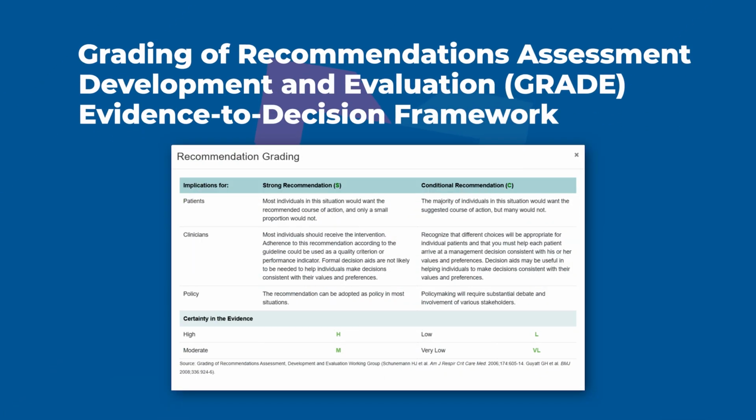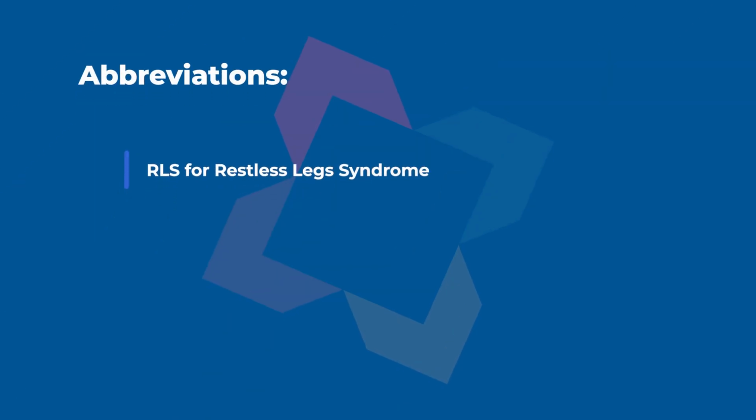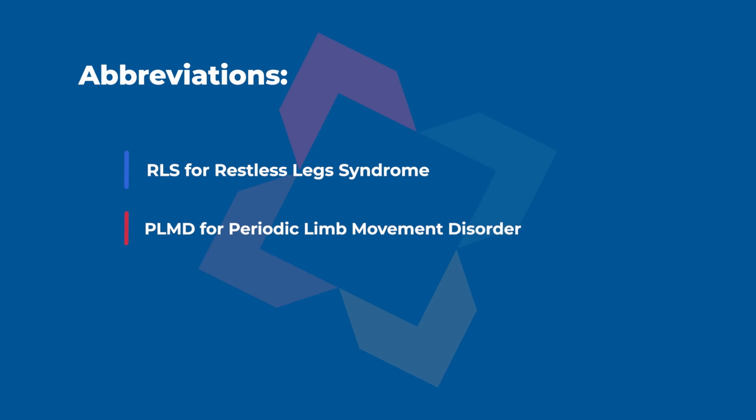This guideline was developed using the Grading of Recommendations Assessment, Development, and Evaluation Evidence to Decision Framework, also known as GRADE. This framework categorizes recommendations by the strength of recommendation, either strong or conditional, as well as the certainty of evidence: high, moderate, low, or very low. Throughout this video, we will use the abbreviations RLS to refer to restless leg syndrome and PLMD to refer to periodic limb movement disorder. So starting off, there are a number of good practice statements separate from recommendations.